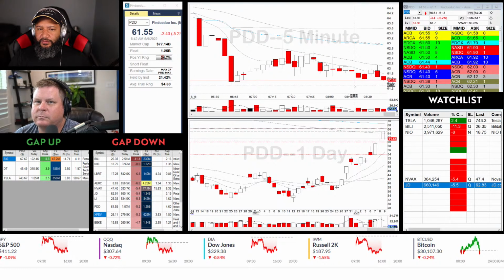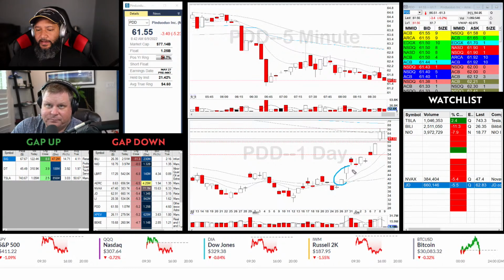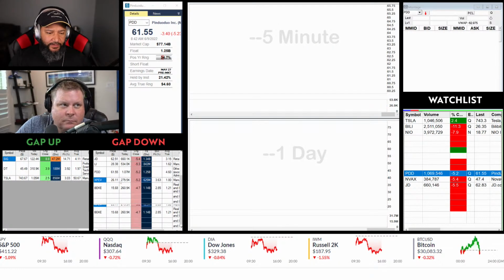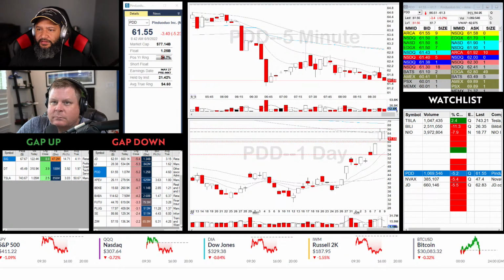PDD down 5.2. I like the volume on this. This had a couple of really good days towards the upside. Can we get some good action towards the bottom today? We'll see. Possible as well. PDD, we'll add that on there. Again, just heavy on that. That's a Chinese stock too, right? PDD, I believe. Yeah. So we're heavy on some Chinese stocks here today.